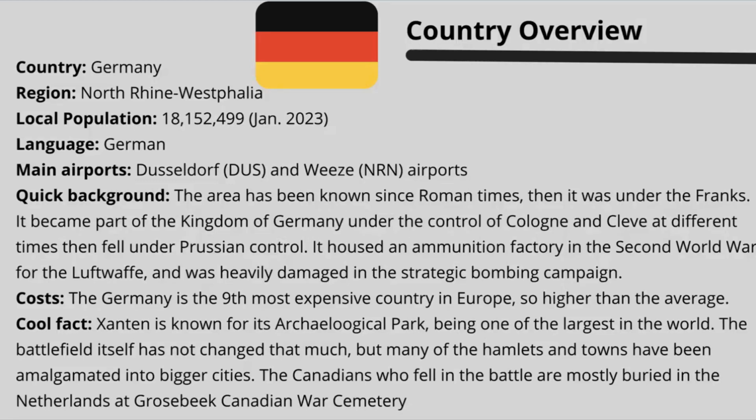The two main airports closest to this battlefield inside of Germany are Dusseldorf and Weeze, which, interesting point about Weeze, was an advanced landing ground for 2nd Tactical Air Force, and later became a Royal Air Force base in the Cold War. And as you drive into it, you can still see all of the remains of the old RAF base. And it looks remarkably like the Geilenkirchen AWACS base.